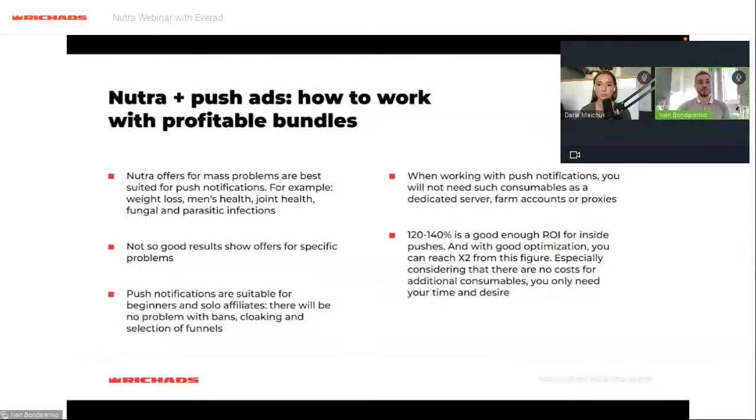All right, now I will tell you a few more tips for working with push traffic on Nutra offers. Nutra offers for mass problems are best suited for push notifications. For example, weight loss, men's health, joint health, fungal and parasitic infestation, as I told you before. So for this kind of niche, push traffic suits best of all. Offers for specific problems don't show such good results. Also, push notifications are suitable for beginners and solo affiliates. There will be no problem with bans, cloaking, and selection of funnels. So I think that push traffic is one of the easiest types of traffic to start your media buying journey.